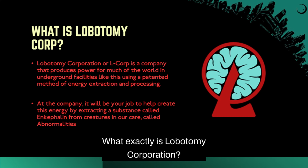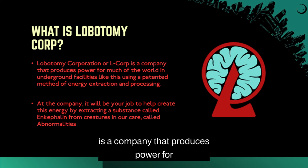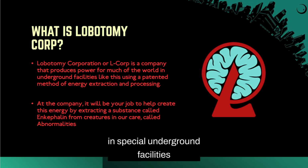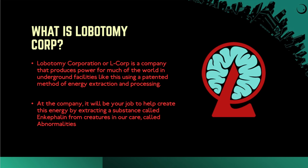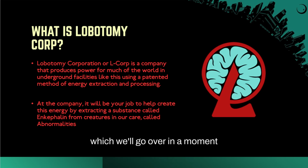What exactly is Lobotomy Corporation? Well, Lobotomy Corporation, or L-Corp, is a company that produces power for much of the world, in special underground facilities like the one you're in currently. We use a patented method of energy extraction and processing, which we'll go over in a moment.